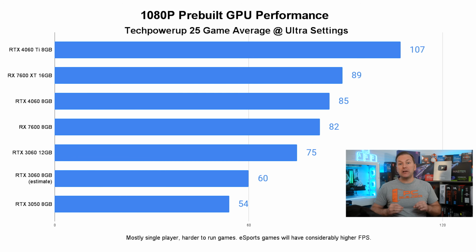Then we've got our budget 1080p gaming GPUs like the RTX 4060 Ti 8GB, RTX 4060 8GB, RTX 3060 8GB, and the RTX 3050 8GB. You might also find the Radeon RX 7600 8GB, which is about as strong as an RTX 4060.